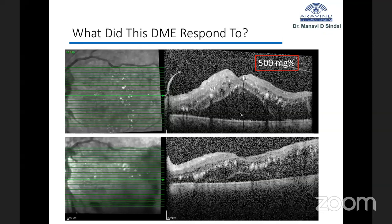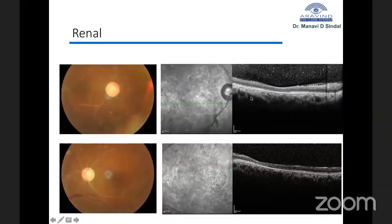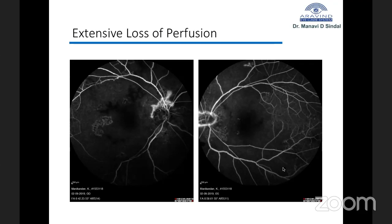So pale disc, temporal pallor, extensively sclerosed vessels, and very thinned out foveas on OCT. Right? And when we did an angiogram for this patient, there was an absolutely complete loss of perfusion in the posterior pole. Absolutely completely dark black posterior poles with just a little bit of vessels present around. So there can be some very dramatic situations also that we can see in such patients.